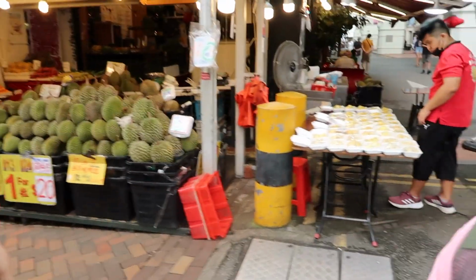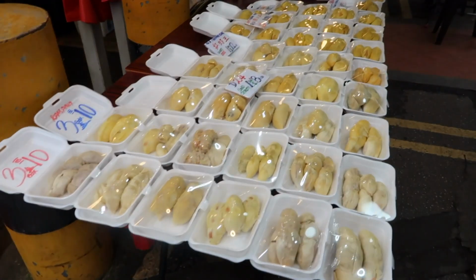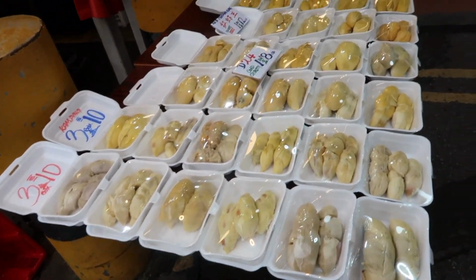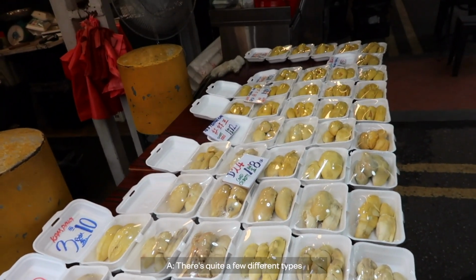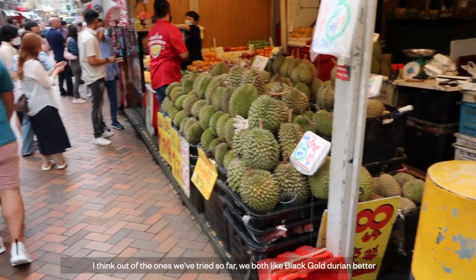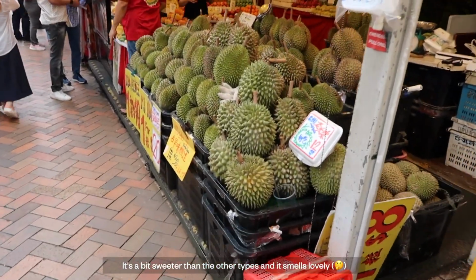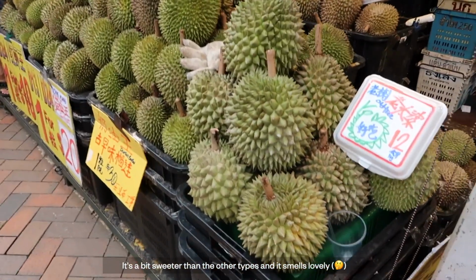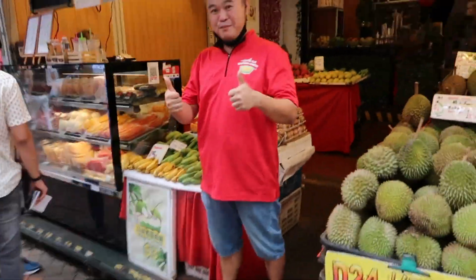Durians. Smells lovely. It's quite a few different types. I think out of the ones we've tried so far, we both like black gold durian better. A bit sweeter than the other types. It smells lovely, like a dank mango. That's what we call it. Dank mango durian. Durian good. Good, good.